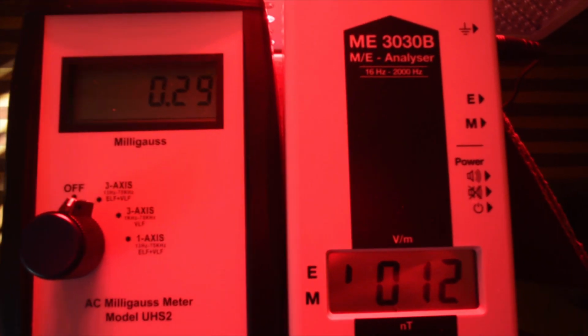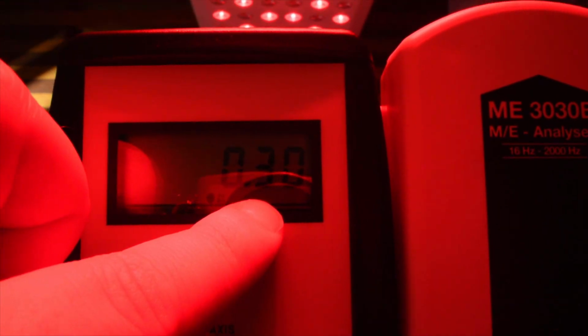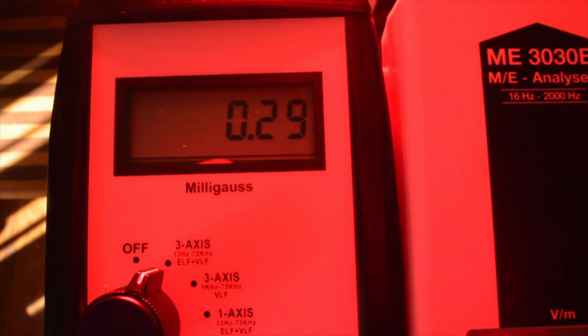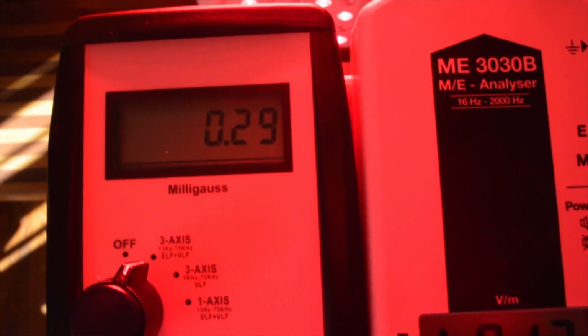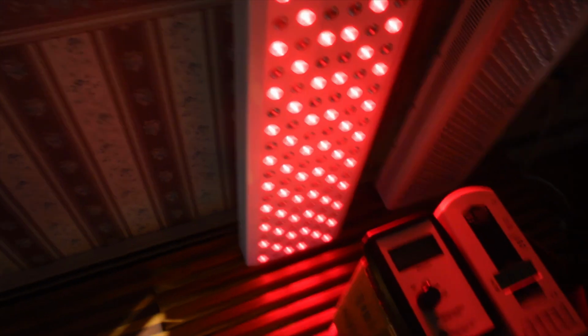So we don't see much increase, maybe a little bit. If we were at 0.22 and now we've gone up to, you know, 29 or 28. So really super low EMF. And let's just double check the measurement. Where are we at?